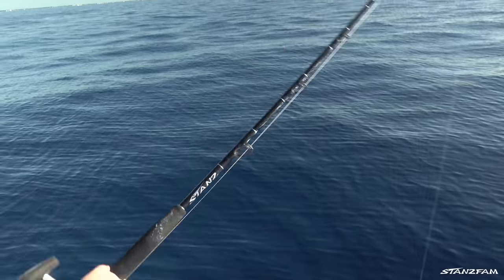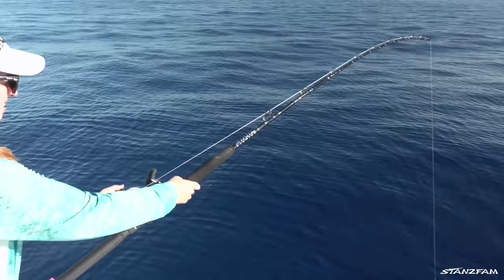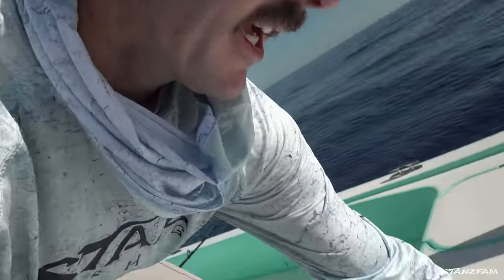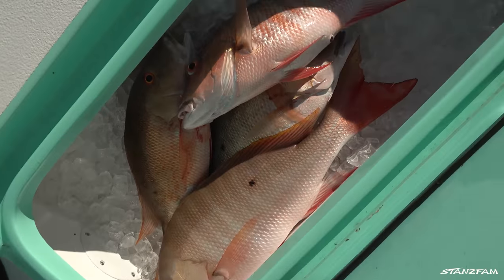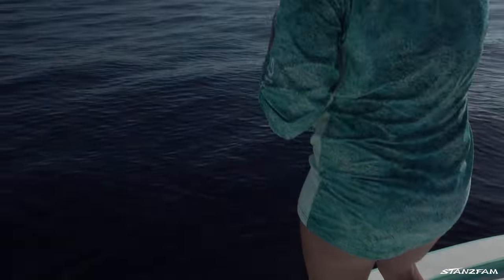We missed him. He bit it a couple times. Nuts, there might have been small ones. Might want to drop back down one more time. Okay, so we let go of that one, but we got a nice catch of fish going here, you guys. I mean, four in the box already and it's early. A bit more luck, we catch a couple more. Get a little bit of fish for everybody.